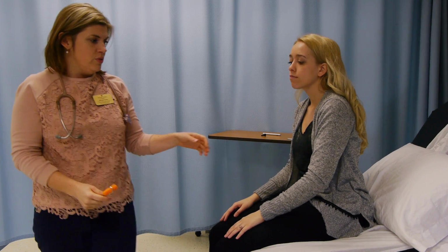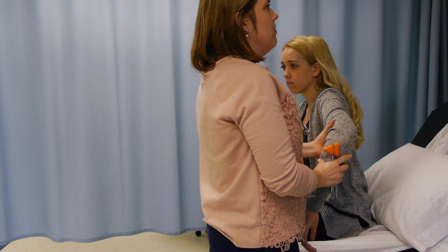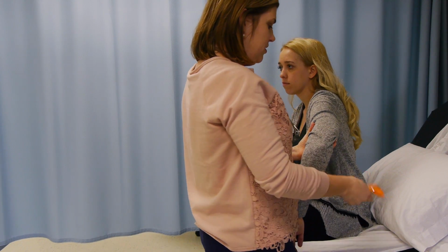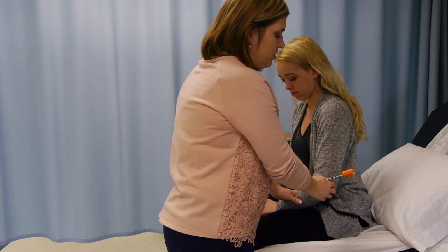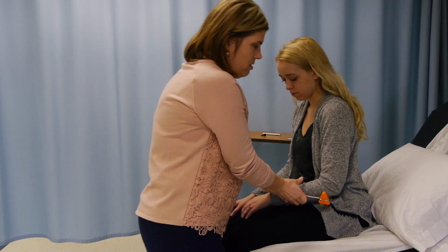A couple ways you can do the elbow or the triceps. Go ahead and relax your arm for me. Just give me all the weight of your arm. You want that arm to be as relaxed as possible. And strike. Or you can tell them to relax their arm down as much as they can. Feel for the tendon and strike.